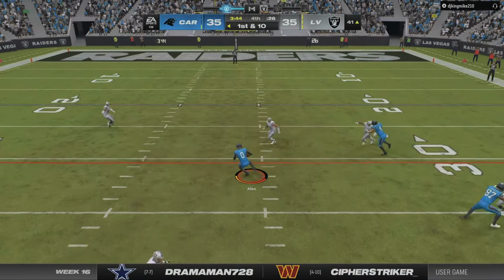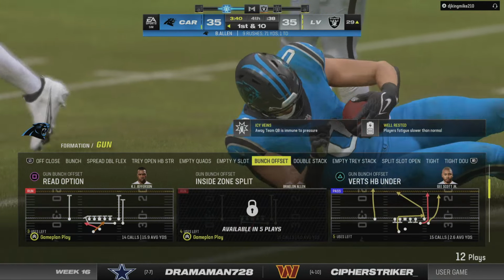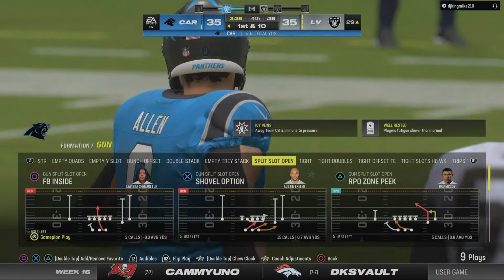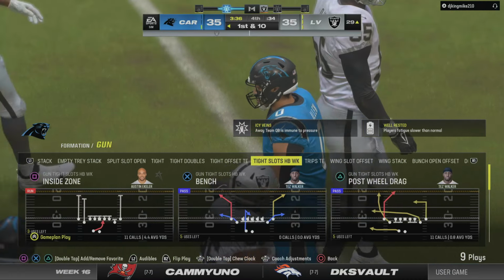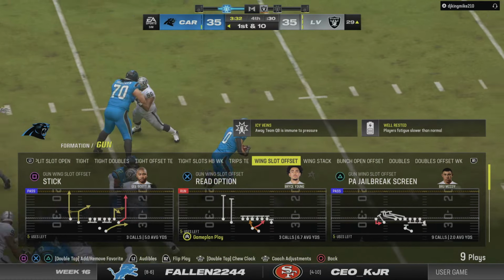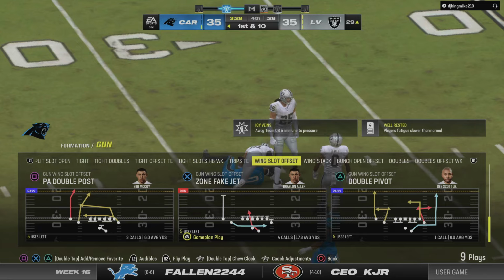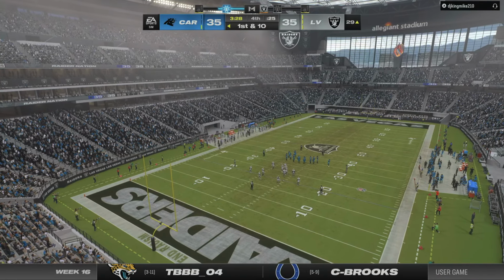Hands it off out of the gun. And a good push up front, and he's able to navigate his way down inside the 30. 70 yards on the ground for him now on 9 carries. Another carry for their leader, and a good one. It's crunch time. They'll need him to continue to be productive in both the run and passing game in order for them to try and snatch a victory.